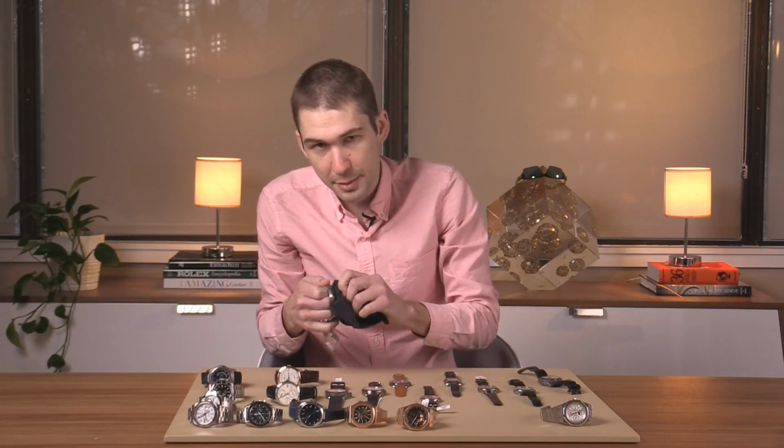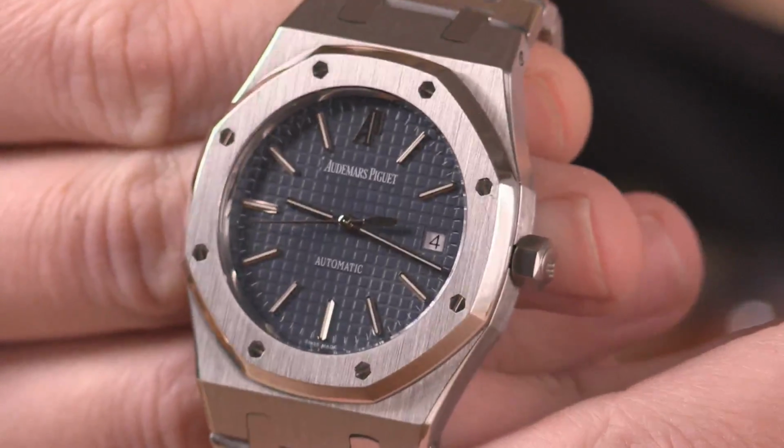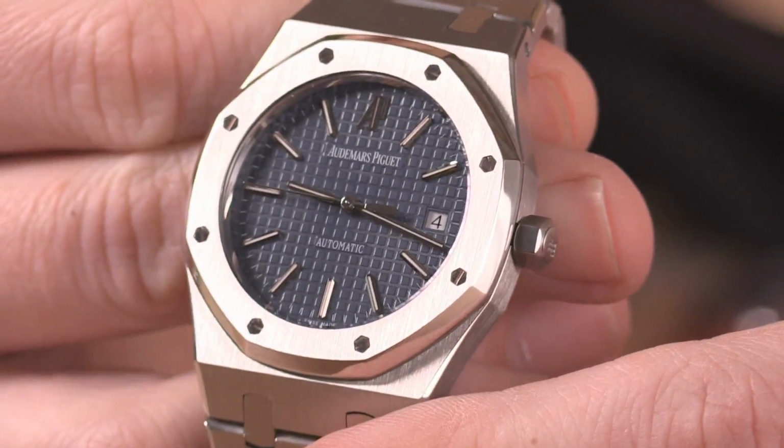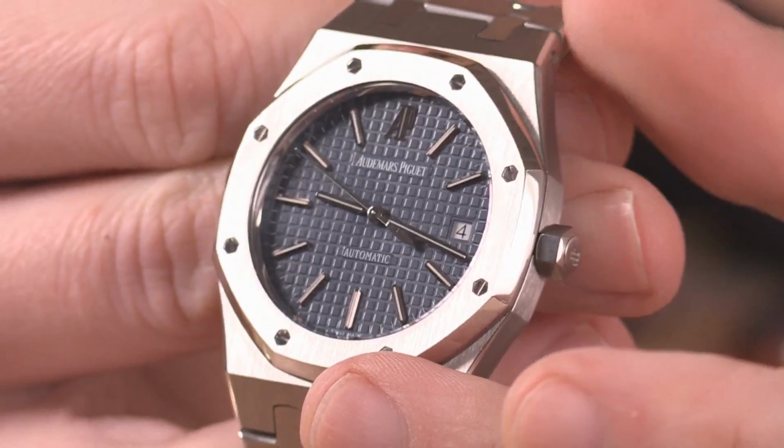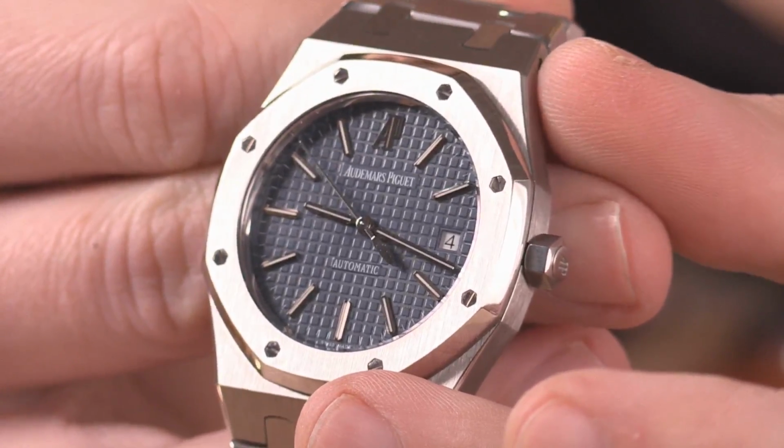Now for those who can't quite come to terms with the 41mm case, that's all right, because we have one of my personal favorites here. This was the just right watch. The porridge was just right when AP launched the 15300, a relatively short-lived automatic in 39mm that was in production from about 2007 to the end of 2011.